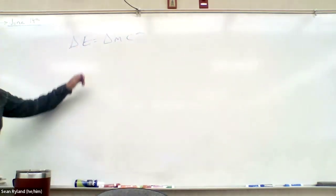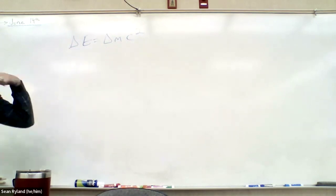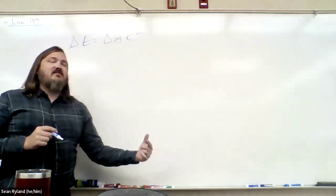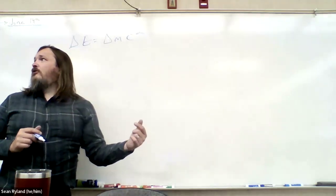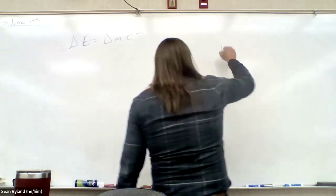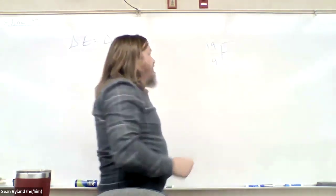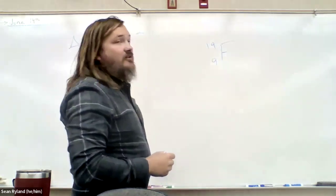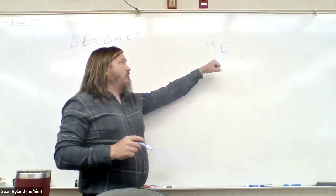According to E equals mc squared, the mass defect is the difference between the mass of the pieces and the mass of the nucleus. So if we look at fluorine-19 as an example, really stable, made up of 9 protons and 10 neutrons, what's the total mass of that?